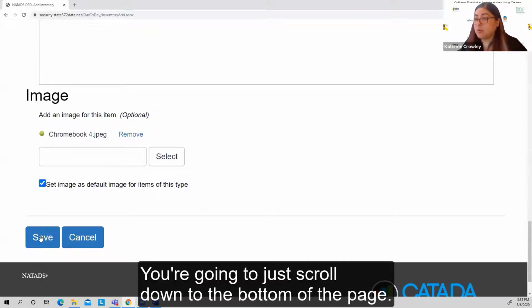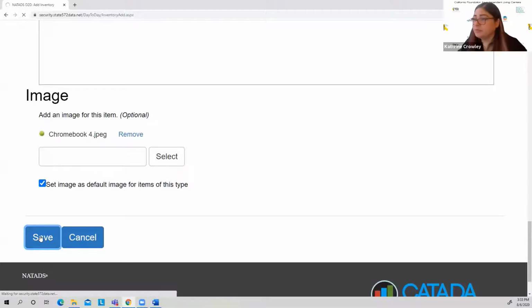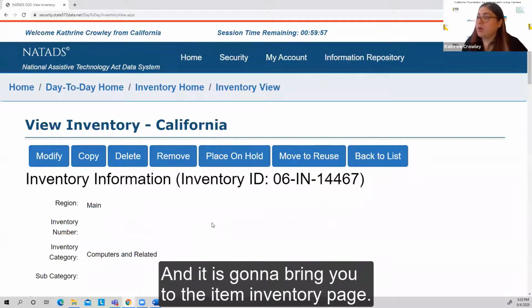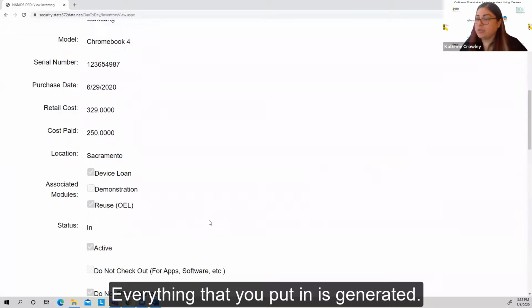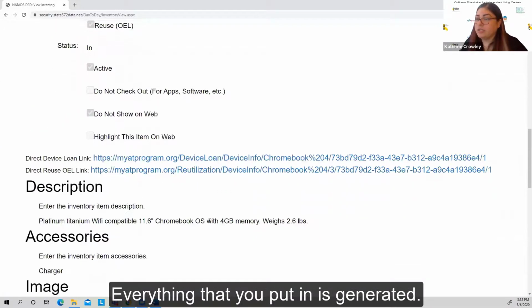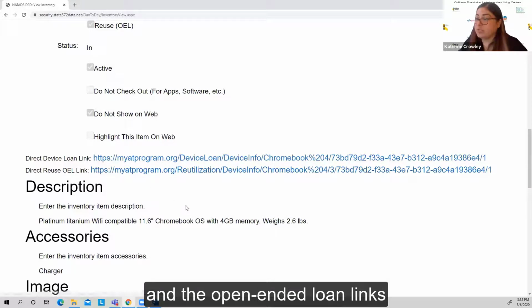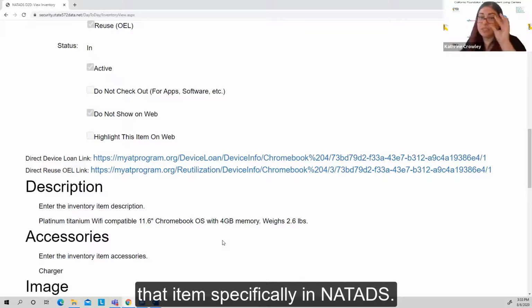You're going to scroll down to the bottom of the page. You're going to select the Save button that is in the bottom left-hand corner. And it is going to bring you to the item inventory page. So you have the inventory information all inputted here. Everything that you put in is generated. You have these direct loan links and the open-ended loan links for people to be able to see that item specifically in NATADs.